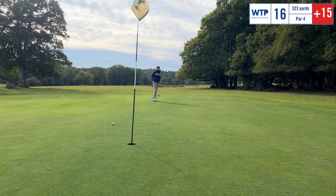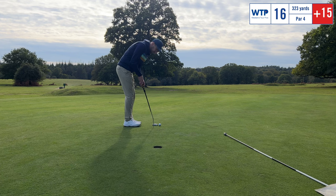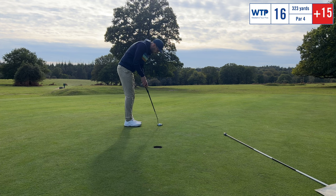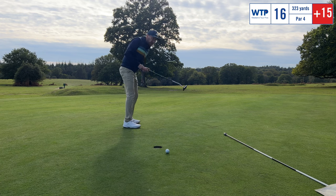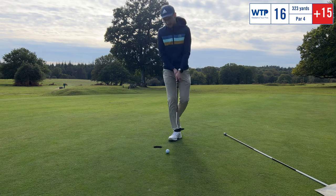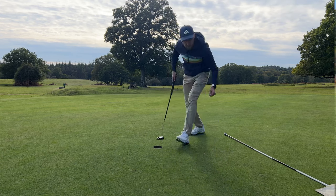Gotta go. Ooh, 4.5 feet still on it, so probably just not good enough, that first putt. I'm seeing this left edge. Hopefully I am right. Oh my God. It's a great putt. It's just turned on at the end. That's a silly three putt. Really silly three putt. That's a shame.